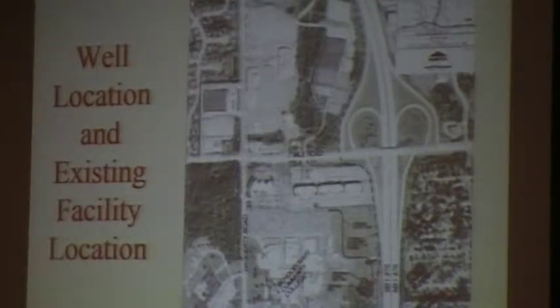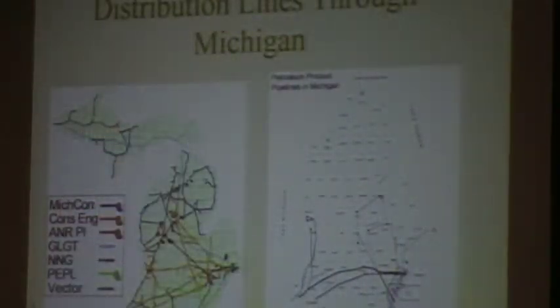Now that's where semis would come out there. They would pick up the oil, take it down to your local Marathon refinery in Detroit, and take care of the oil. Clean it up. Just some major distribution lines in Michigan. Most people are unaware of these. The ones on the left, those are all natural gas, and the ones on the right, those are all major oil pipelines.